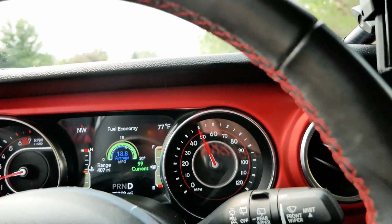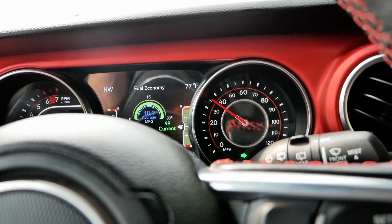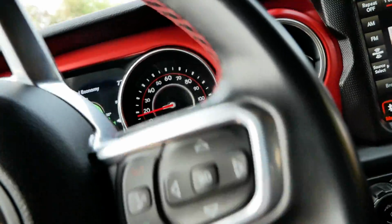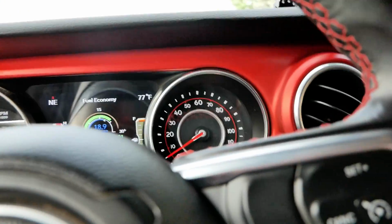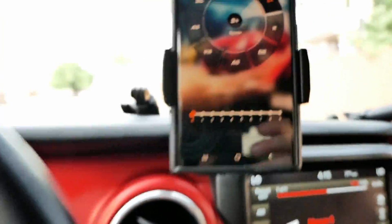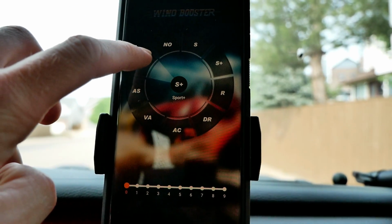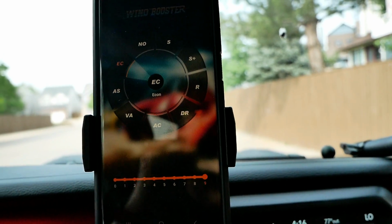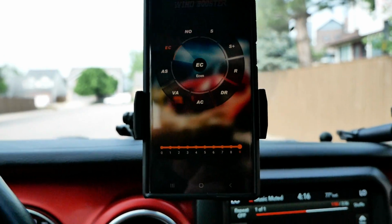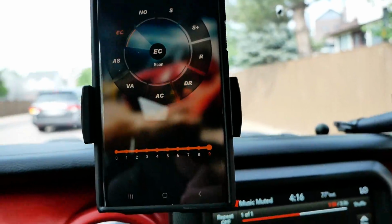I'm very curious to see how the Jeep's going to respond in eco mode, because most eco modes are supposed to be economic, trying to help you gain some form of gas mileage, things of that nature. So, open up the phone, we're over here, eco. I'm noticing that I do have to press this twice generally for it to take. I wonder if it's because the Jeep's registering that it's slowing down. All right, so eco 9. Let's see just what happens.